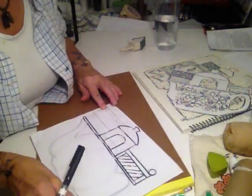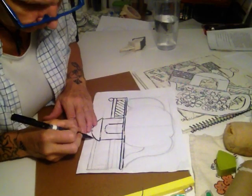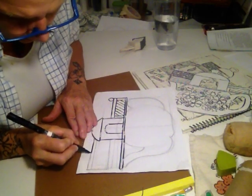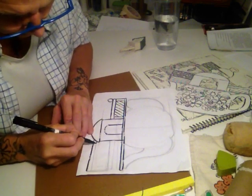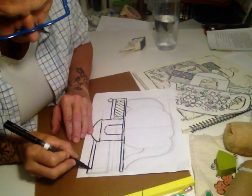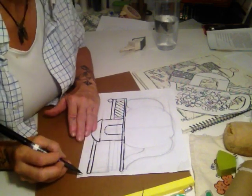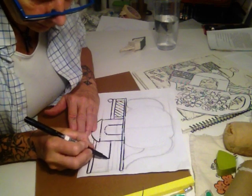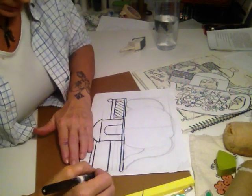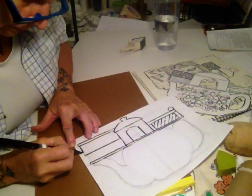Okay. Why don't we tackle the bedroom wing? We'll do the roof. That piece of aluminum that's on the roof to keep out the rain. So that's one, two lines. Then we're going to draw the bottom of the roof. There we go.